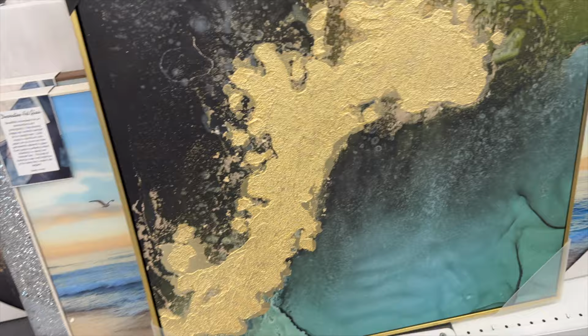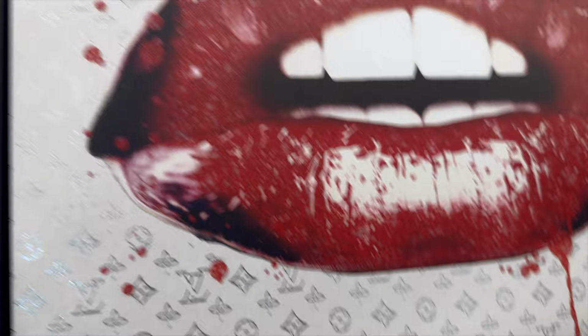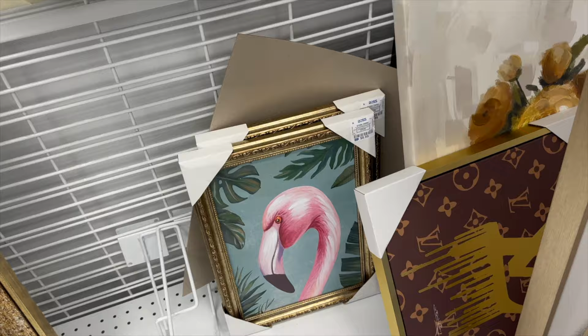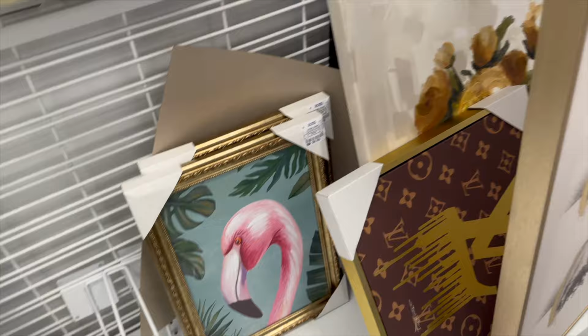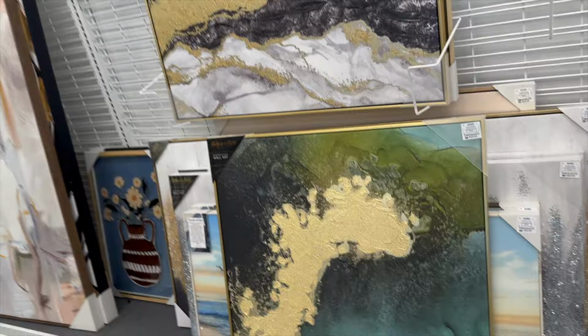We got one with like lips, a mouth, teeth, and it got a Louis Vuitton background on it. This one with like a purse, shoe and stuff. And then we have this one with a flamingo. These other ones, one with the flower. This is pretty cool. I mean, I wouldn't hang any of these in my house, but they're cool to look at.